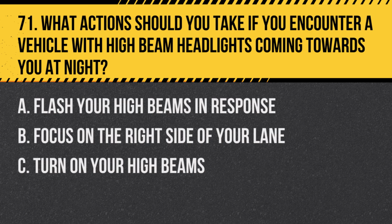Question 71. What actions should you take if you encounter a vehicle with high beam headlights coming towards you at night? A. Flash your high beams in response. B. Focus on the right side of your lane. C. Turn on your high beams. Answer B. Focus on the right side of your lane. Avoid being blinded by not looking directly into the oncoming lights.